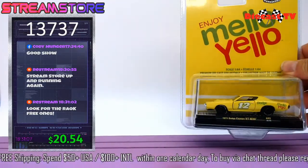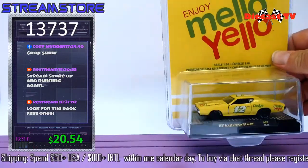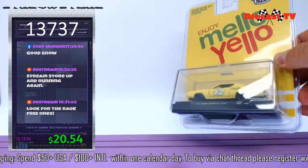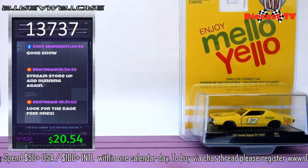Pay close attention. 1971 Dodge Charger R/T Hemi 426, baby. Holy pig, I love this car. Look at the sleek lines on it. This is fresh. This just came out.